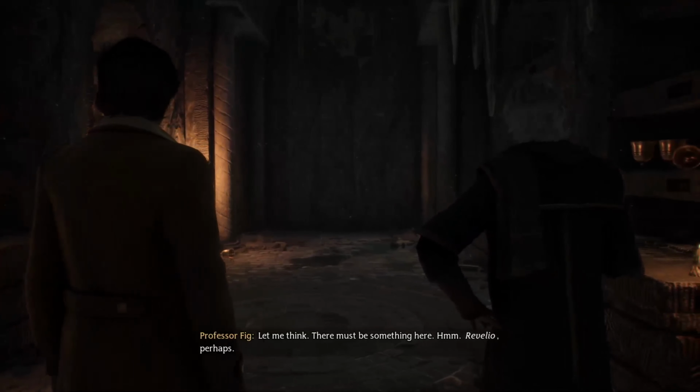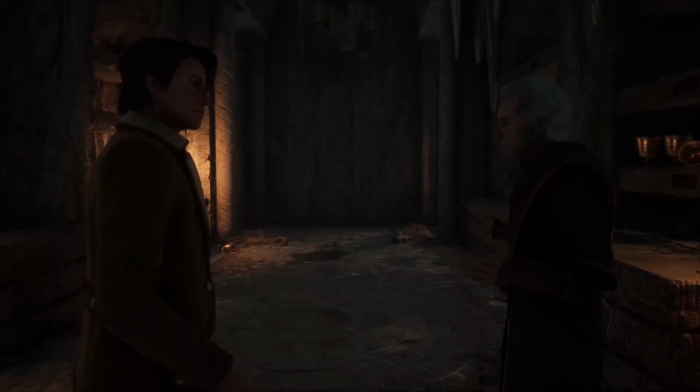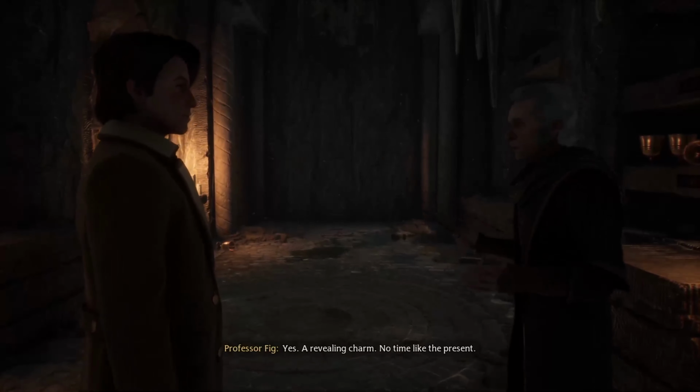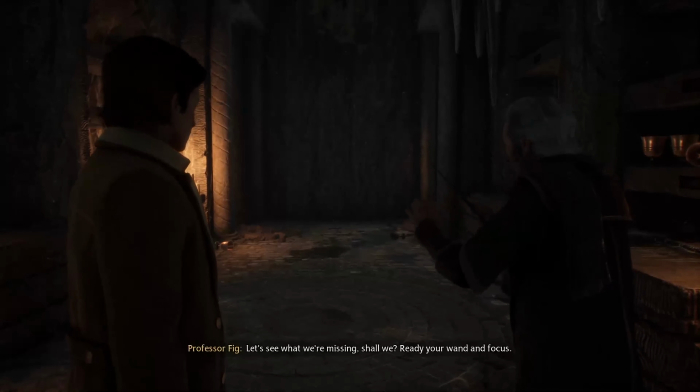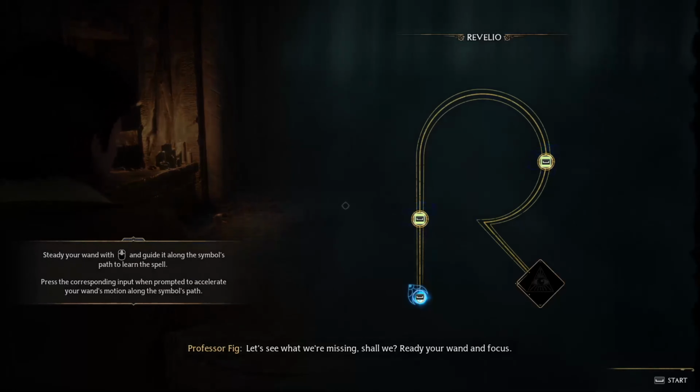There must be something here. Revelio, perhaps. Revelio? Yes, a revealing charm. No time like the present. Let's see what we're missing, shall we? Ready your wand and focus.